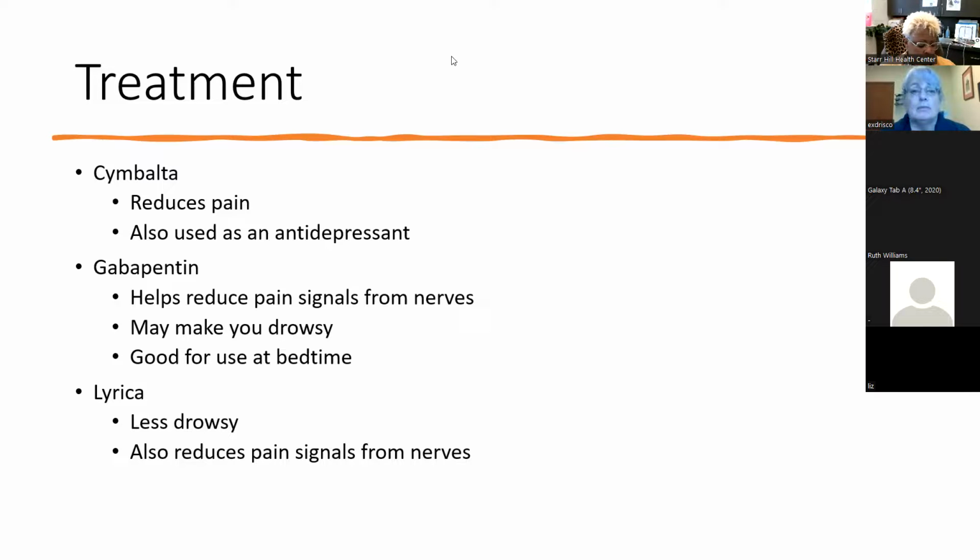Gabapentin is probably one of the most commonly used agents for helping with neuropathy, and it helps damp down those pain signals from your nerves. Sometimes it makes people drowsy, not always, but it can. And if it does, and your neuropathy is worse at night, then that's great, right? I mean, it helps you sleep well and helps with the neuropathic pain.